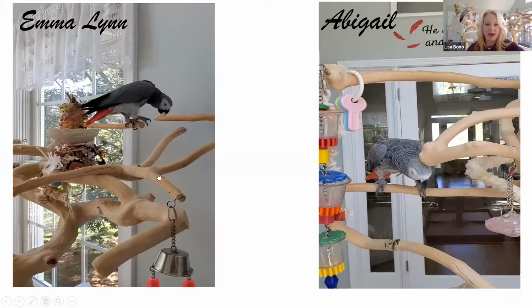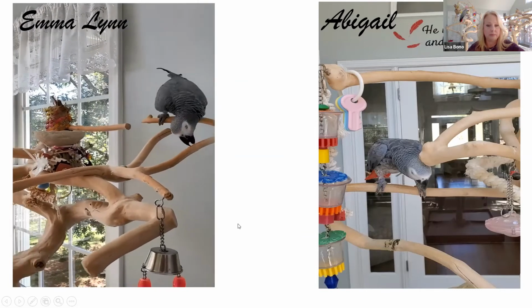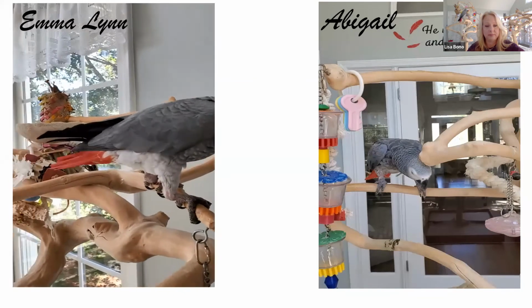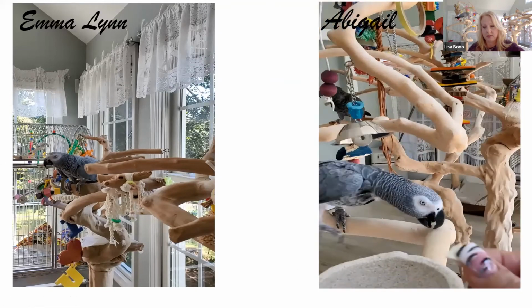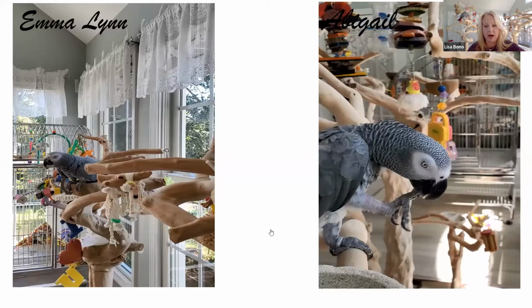All right, now here we have Emma. And this is after we come into our room in the morning. Again, I just don't hand them stuff to eat. They need to work to get something. So here they are coming for a cashew. Okay, and then over here, we have Abigail. Okay, so they're getting exercise climbing around.